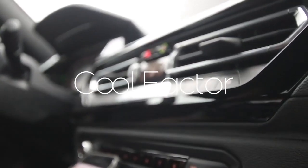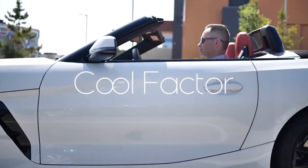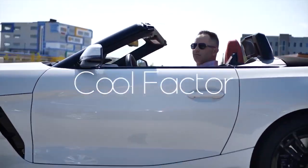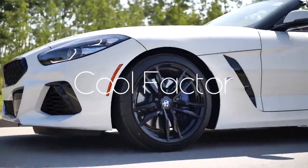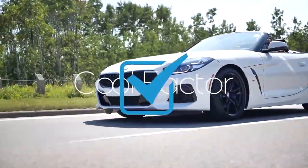Last but not least, cool factor. This sucker is cool. And when I had this out earlier today, I was turning a lot of heads, not because of me unfortunately, but because of the vehicle. This is very sharp looking, and you can tell right away that it's a very unique and special vehicle.